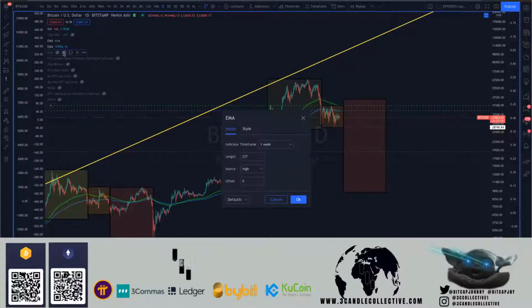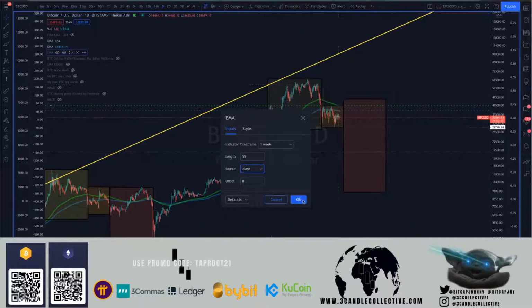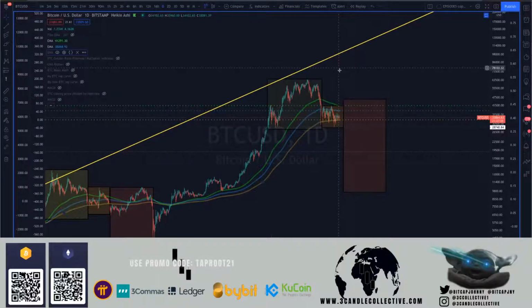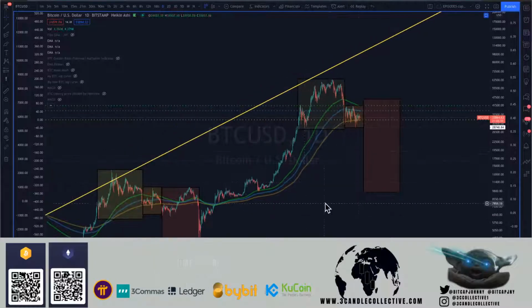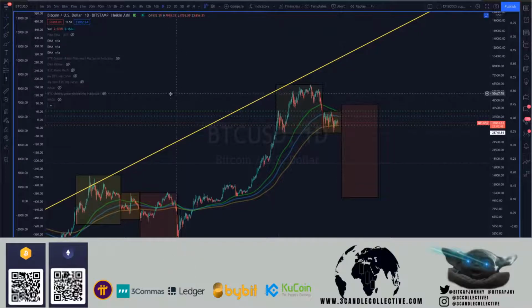If we look, I think this is the 55. Close. So if we look at the 55 weekly, we are holding support there. So right now, price action is between the 55 and 34 weekly exponentials. A move down lower, we would look for possible support at the 84 weekly moving average, which would be the next Fibonacci number lower. All right, so that's where we're at there.